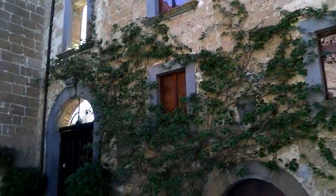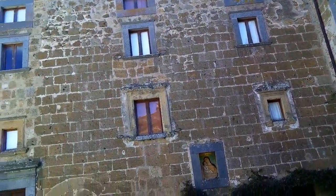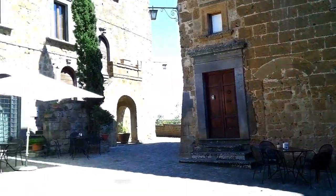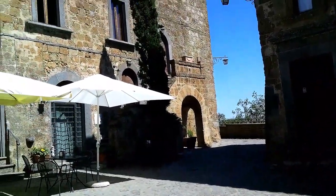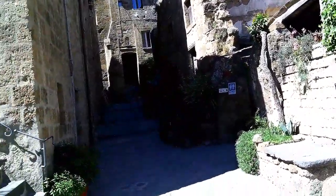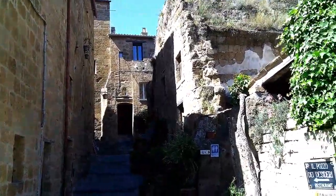This is the remaining facade of what was once a really grand palazzo, the rest apparently fallen off the cliff. And a Madonna. Let's head up to the next piazza.